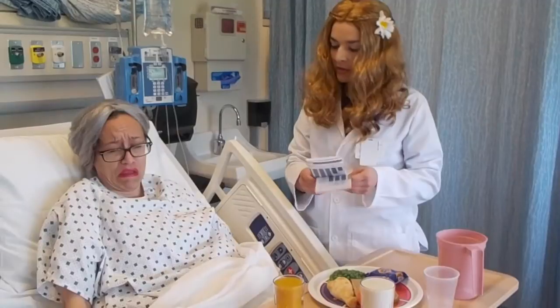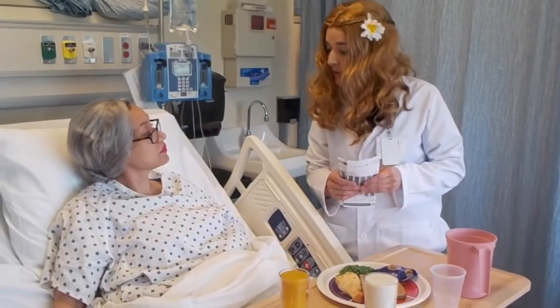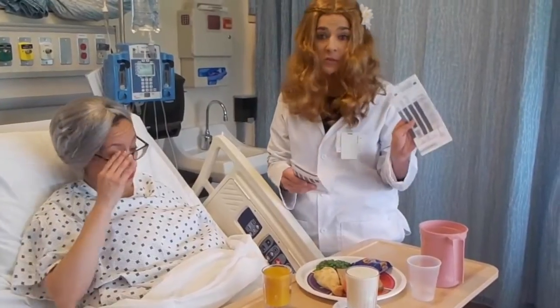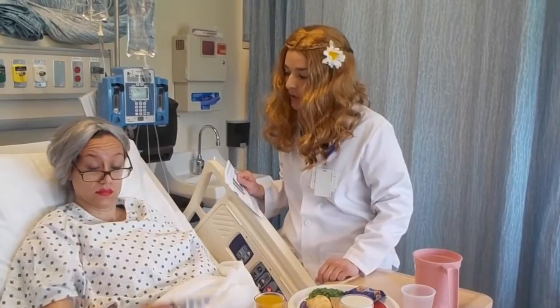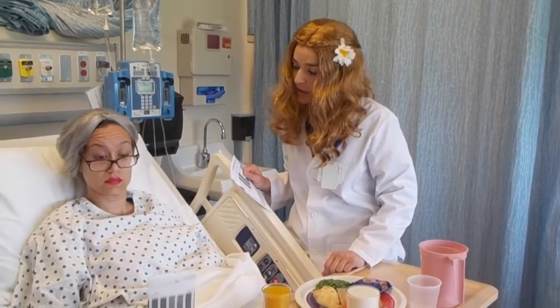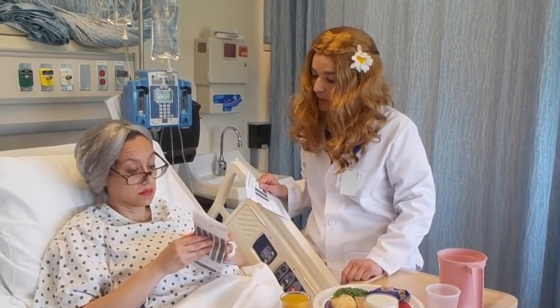So I brought you a couple of pamphlets today that you can keep on hand so you can refer back to them, maybe put them up on your fridge, okay? The first one is a pamphlet that just shows different foods that are good for you to eat, proteins, fruits, vegetables, and there's a little pyramid on there on which food groups to read up on, okay?